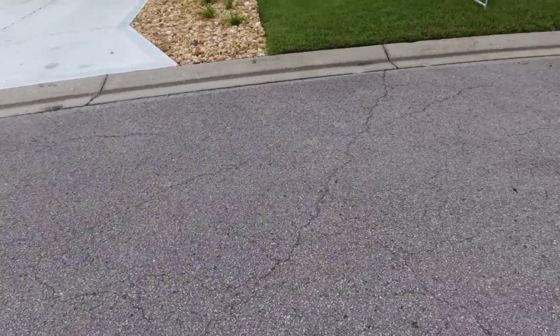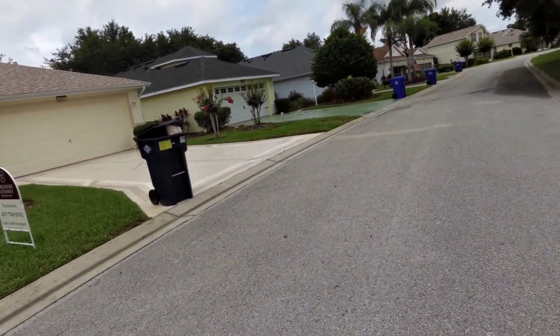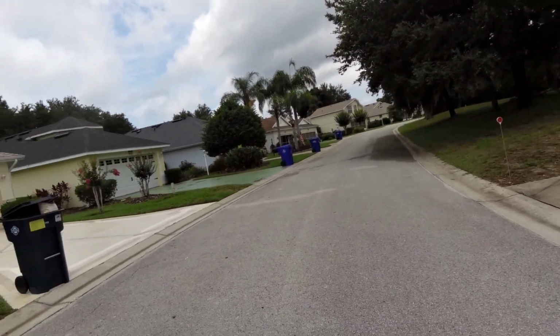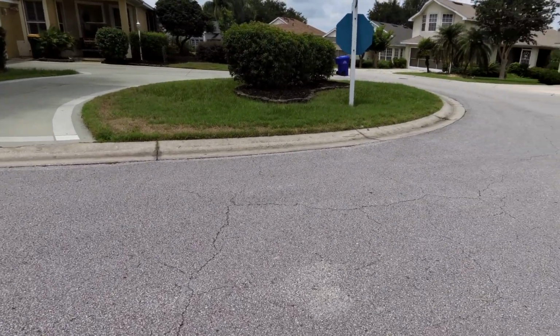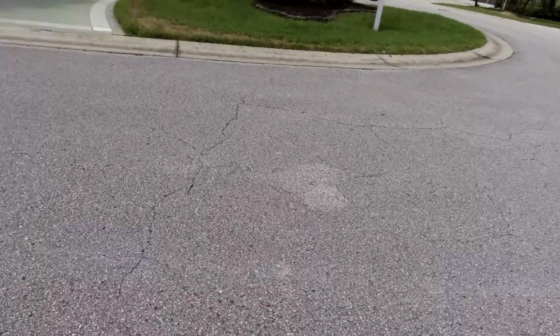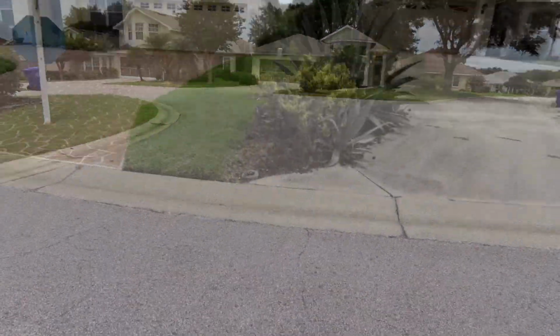Continuing on Dory, we see similar, quite a bit of development of cracking, settling in some spots. It seems to be consistent with most of the roads. Upper end of Sailboat near Armada, more cracking in the road. Also some evidence of a little bit of raveling is starting to occur, and oxidation, of course.